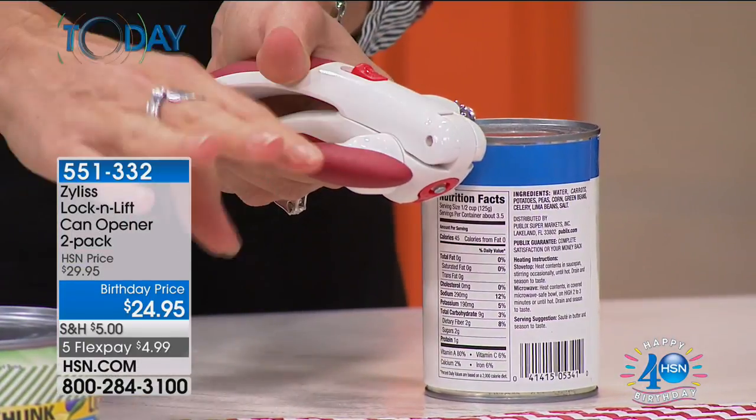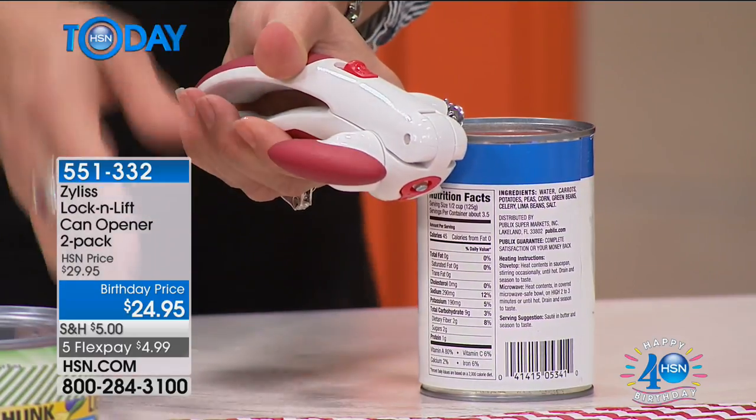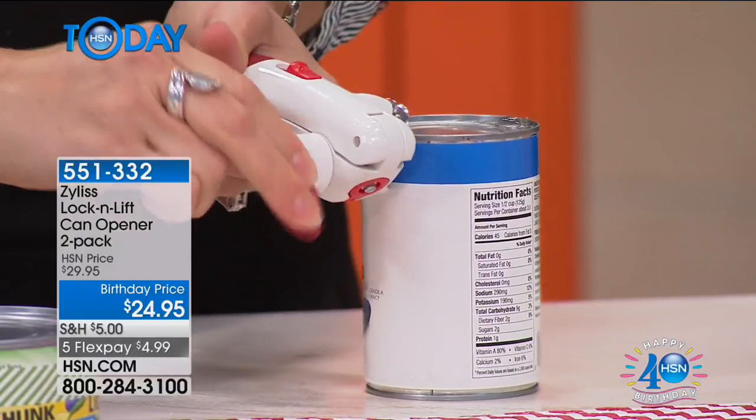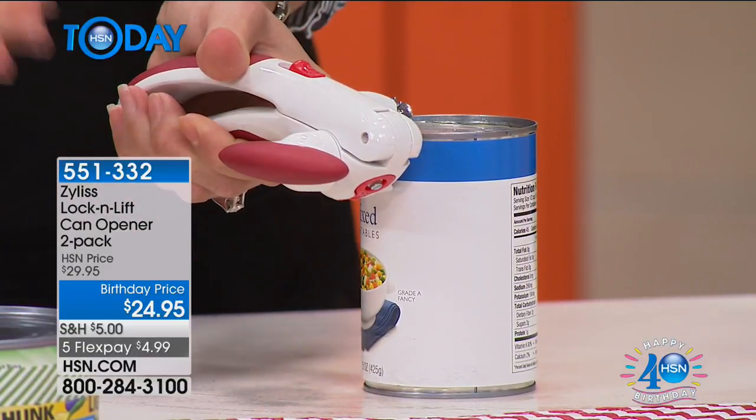I love this because it's very simple to use. So again, if you have any issues with your manual or your electric can opener, you just don't like it, it's unsightly. I don't like to leave my electric can opener out on my countertop. I don't think it's very attractive. Therefore, I always have to go reaching for it every single time.